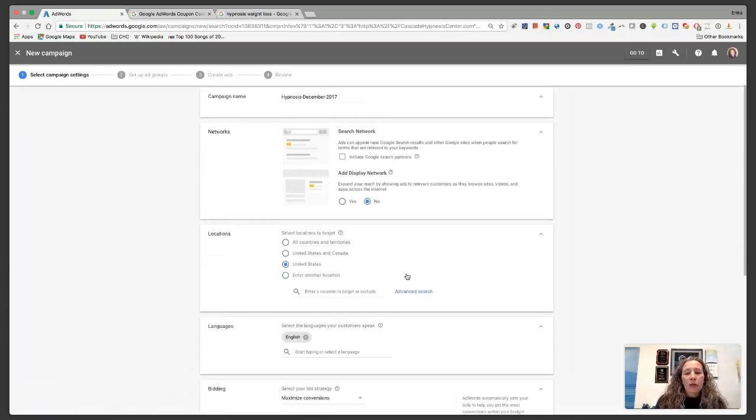All right, so now this next part. I want to enter a location to target or exclude. I wouldn't target the entire United States. It's just going to be more expensive for you to do that, and the reason is because you'll be competing with everybody else in the United States. Okay, so this is why I think that starting with a local campaign is the best route.